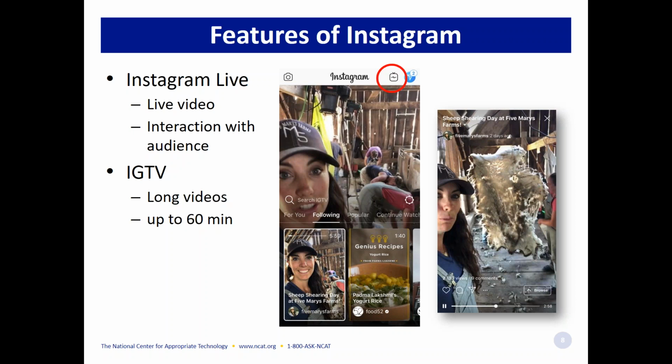And then there's Instagram TV, which was created to post longer videos. So videos on Instagram TV can be up to 60 minutes. And I grabbed a screenshot of one Instagram account, a farm in California, Five Marys Farm. They posted an Instagram TV video of shearing sheep. So it was a 3-minute video, too long for their Instagram feed. So they did an Instagram TV post. Next slide.